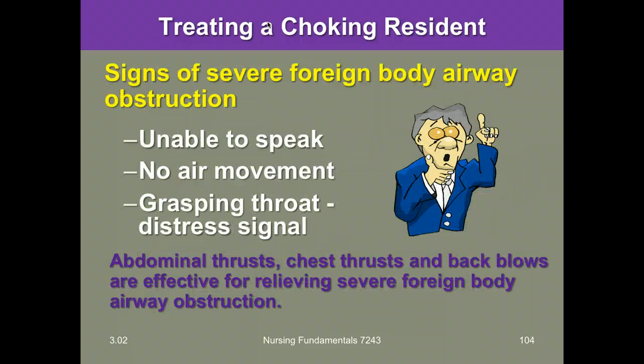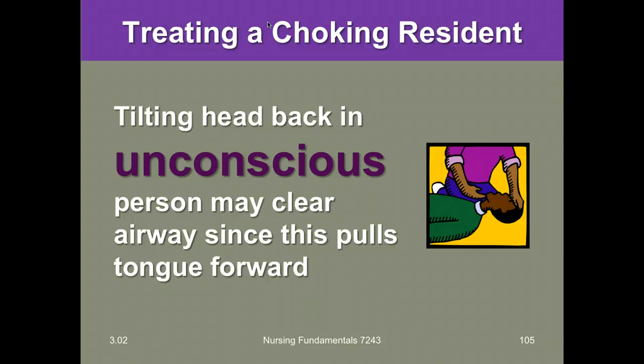Signs of severe foreign body airway obstruction are the person is unable to speak, there is no air movement, or they are grasping their throat, which is the distress signal. Abdominal thrusts, chest thrusts, and back blows are effective for relieving severe foreign body airway obstruction. To treat the choking resident, tilt the head back. In an unconscious person this may clear the airway since that pulls the tongue forward.